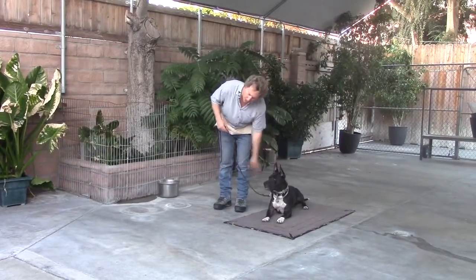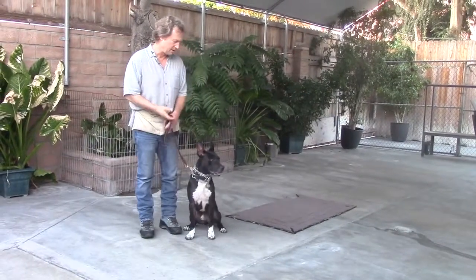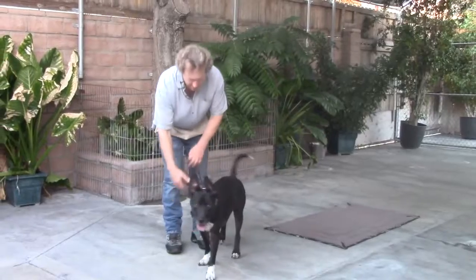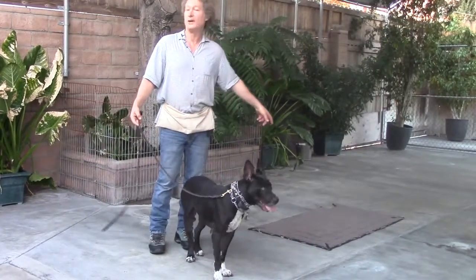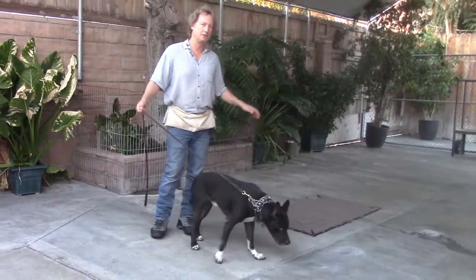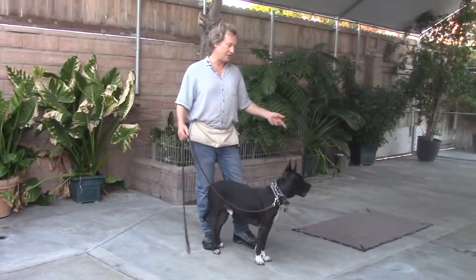So the way to release him is you're going to come back, stand next to him, pat your leg and say, okay, walk him off the mat and have him sit, and then to release him, pat his chest and say, go. And make sure you pick up that mat or lead him somewhere else, because he's going to want to go hang out on it. It's not a doggy bed. It's a very exclusive spot. You only do that one interactive exercise with him there.